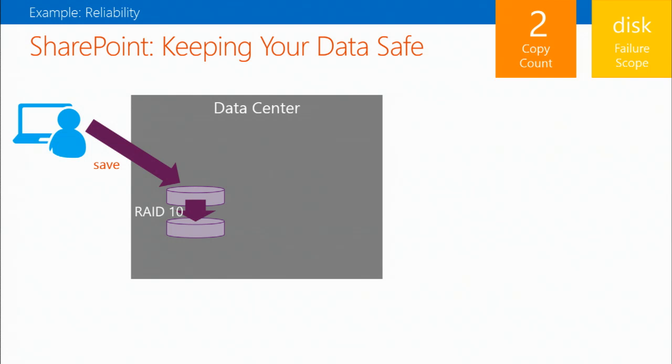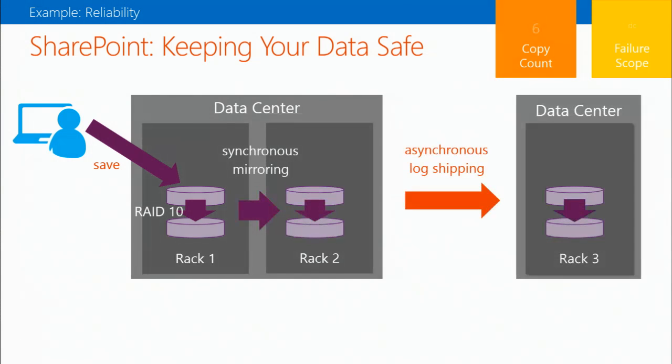So in our case, we put it across RAID 10. That gives us 2 copies of that particular file, which protects us from an entire disk failing inside of that system. Of course, we synchronize that content across multiple racks inside the data center. Then we use asynchronous log shipping to ship out to our recovery data center that you may recall from a previous slide. That gives us 6 copies. That means our failure domain is now above a data center. So we can lose an entire data center and still run this environment and still have your data safe.